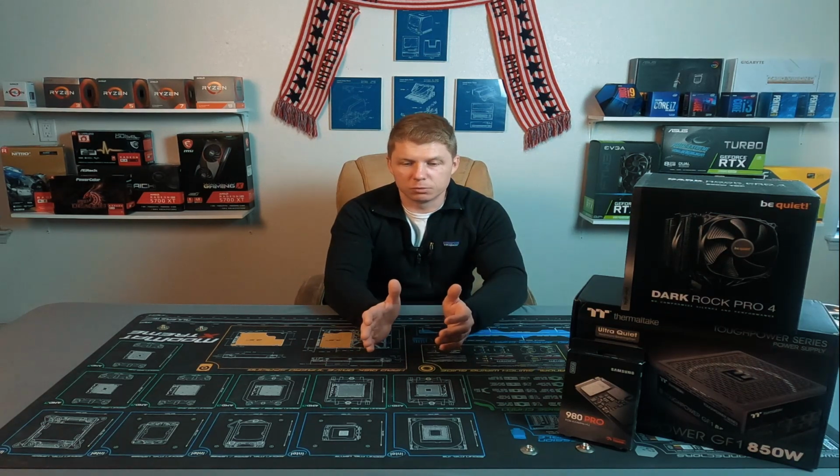And you'll see when I go through the benchmarks for those, their speeds are just as fast as any of the Sabrent Rocket Gen 4s or any of the other first Gen 4 SSDs.